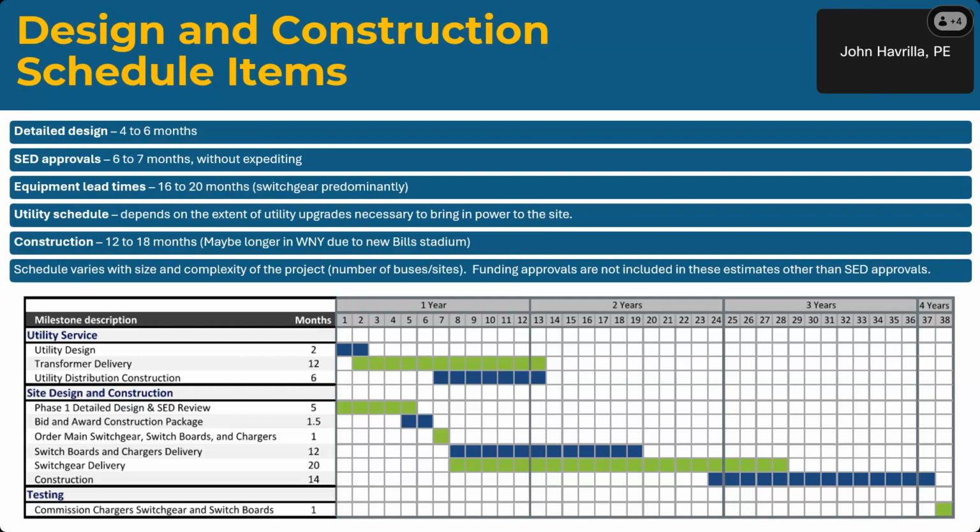So, I think one of the points to this is develop a plan, figure out what all the key milestones are, and look at what it's going to take to implement. And the sooner you start that, the better.